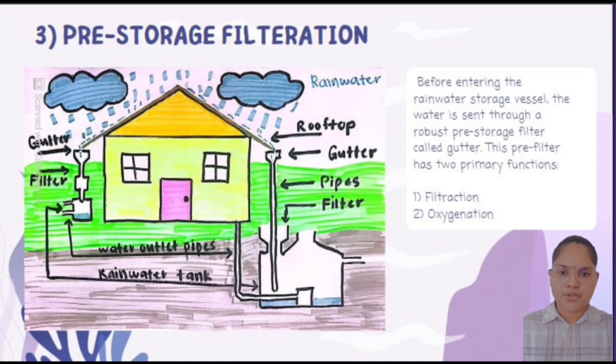Before entering the rainwater storage vessel, the water is sent through a robust pre-storage filter that is called a gutter filter. This pre-filter has two primary functions. First one is filtration. The major contaminants that could flow from the roof, such as leaves and other large contaminants, are easily filtered out by the filter. Second one is oxidation. As the water passes through the filter, it is designed in such a way that it highly oxygenates the water, which keeps the water naturally fresh and pure.